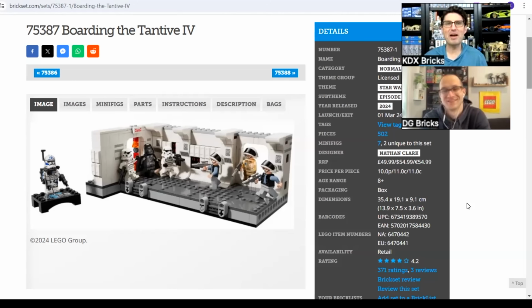Up next, 75387, boarding the Tantive IV. This just got moved to the retirement list for this year. That's good. Just over a year and a half shelf life, $55, 502 pieces, but lots of minifigures. There's a lot of good here. It has a 25-year anniversary minifigure. I'm actually good with the retail price on this one.